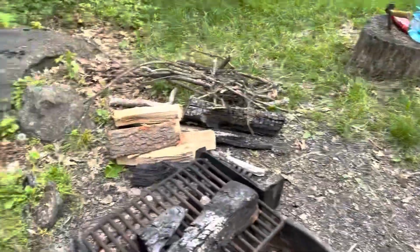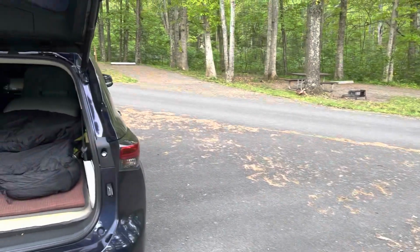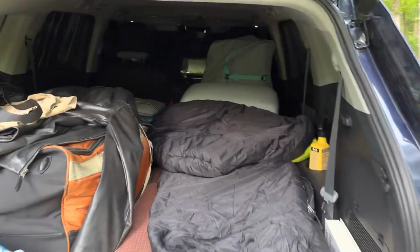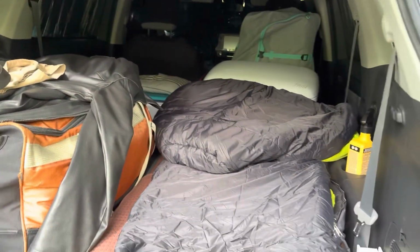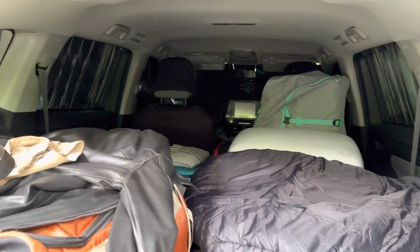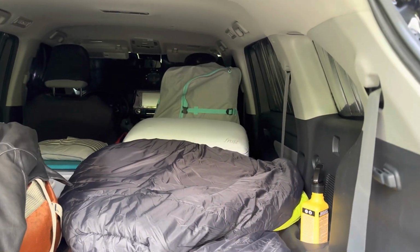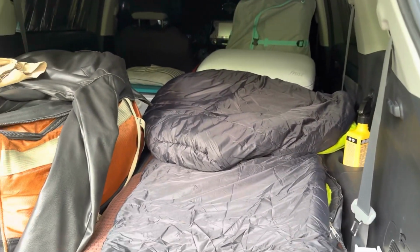And then tonight I'll sleep in here, and I've got all the custom shades up, so it should stay nice and warm and toasty in here. And if not, this is a nice warm sleeping bag. So yeah, dinner time.